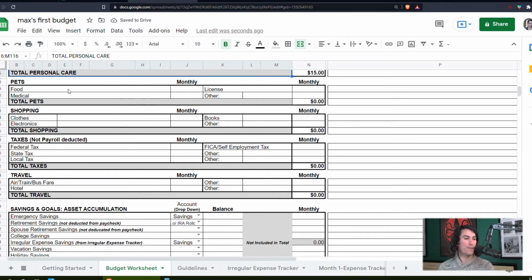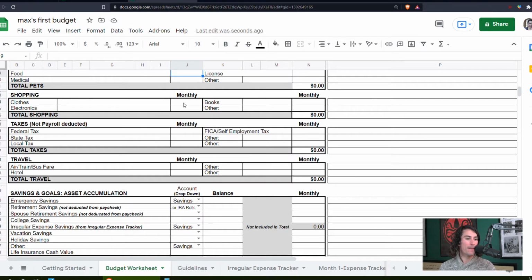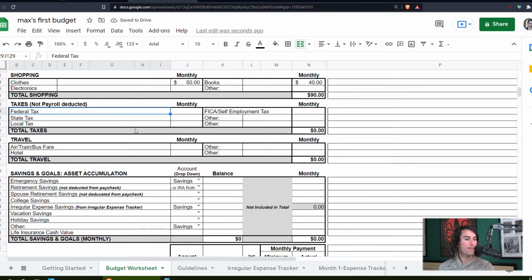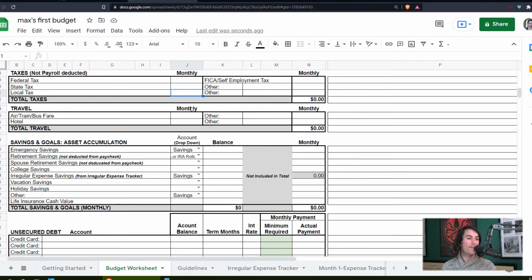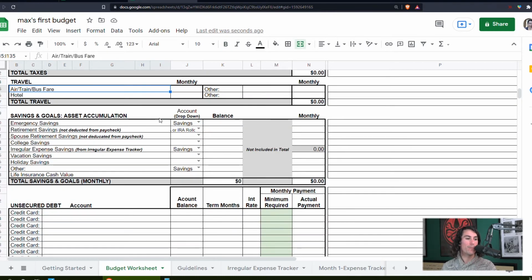Pets, no pets for me, but if you have medical insurance for your pets, food, that's going to be something you put there. Clothing, electronics, I would say I probably spend at that point about $40 a month on books. Clothing, so sporadically, but let's just say $50 a month is a pretty good figure there. Taxes, if you have other taxes, if you're delinquent on taxes and you're repaying the IRS for something, or you just have other taxes that you pay in general, you're going to want to make sure to add all those in here. Travel, if you travel at all, you're going to put that here monthly.